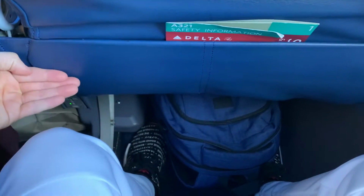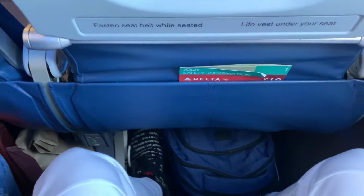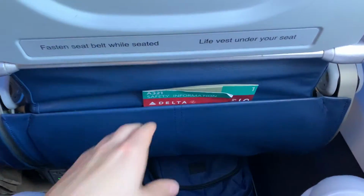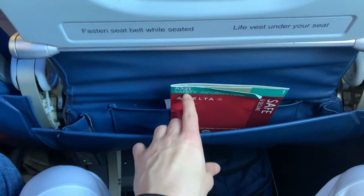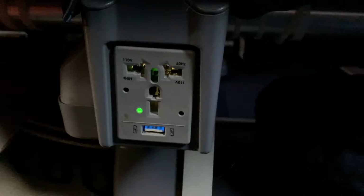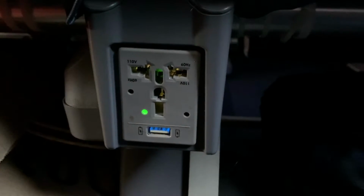Legroom is fine, except for this gray block here, which kind of restricts your foot space. I assume that is there for the power outlets, which I understand, but it is still annoying. You've got a comfortable amount of seat back storage, a reclining seat, and power outlet as mentioned before.